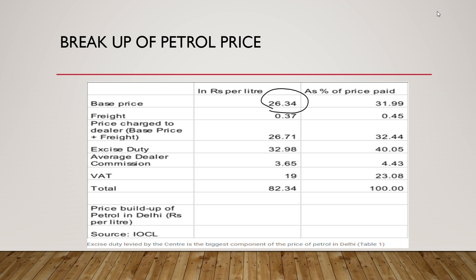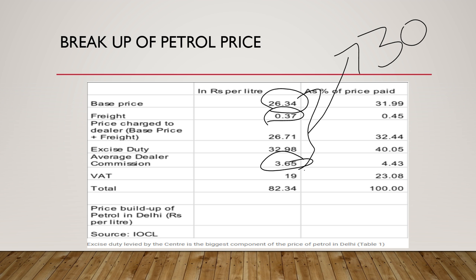This is a chart given by the Indian Express Explained section. This is not my own content. Just take a look at the base price. It is 26.34. At this price, we are getting petrol into our country. On this, the dealer will take some commission, which is 3.65 rupees, and there will be freight charges. On the whole, these three come up to 30 rupees. So what is the actual cost of the petrol? The actual cost is 30 rupees.